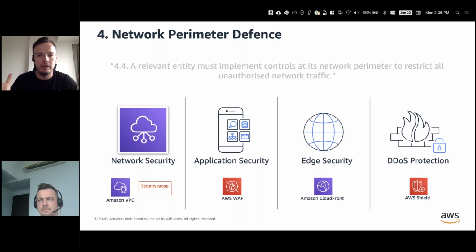So in addition to it being a stateful host-based firewall, it really provides an extra layer of control inside your network, which means even if someone misconfigures an operating system or installs a vulnerable service, the security group acts as a kind of defense in depth as well. Now, in addition to the security groups, we also have a secondary network security control, which is our network access control lists, or NACLs, that operate at the subnet layer. And if you want to, you have the ability to configure the NACLs, which provide an extra layer of defense in depth from a network security perspective.